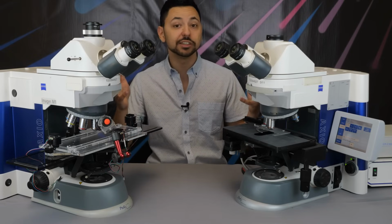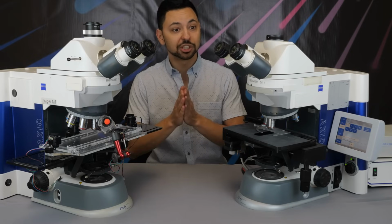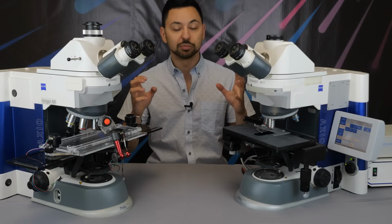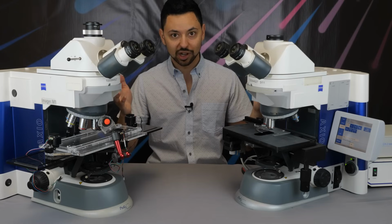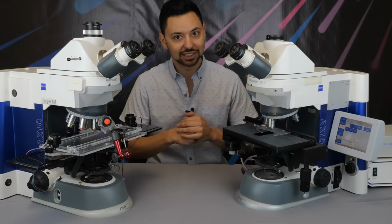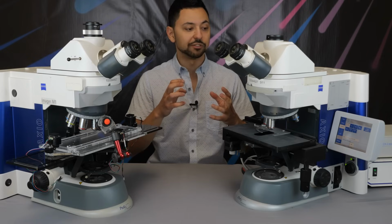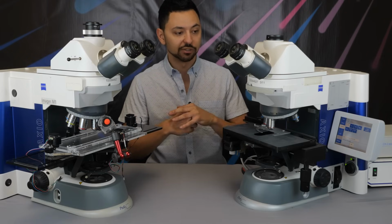And in fact, there are more of these that are available. So if you are interested in one of these research grade microscopes, the starting price is at $2,000. Please send me a message at microsafari.org if you are interested, and I'll get you in touch with the folks at that nonprofit that have more of these microscopes.